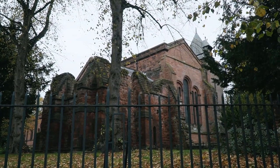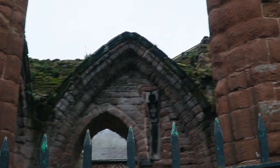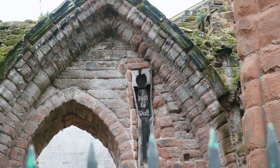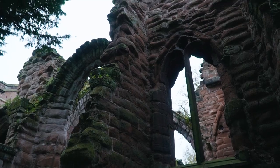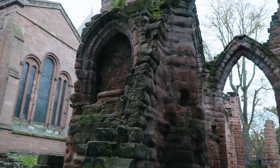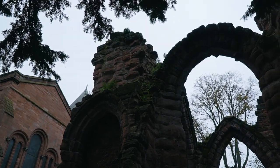These are the eastern ruins of the Church of St. John the Baptist. This church dates back over 900 years and was the main place of worship before the Chester Cathedral in 1092. But probably my favorite little weird thing is that there's a coffin in the wall over there. So it's dust to dust. So strange, so cool. Yeah, weird, but interesting. Just look at how the moss and nature has reclaimed this structure. It's beautiful.